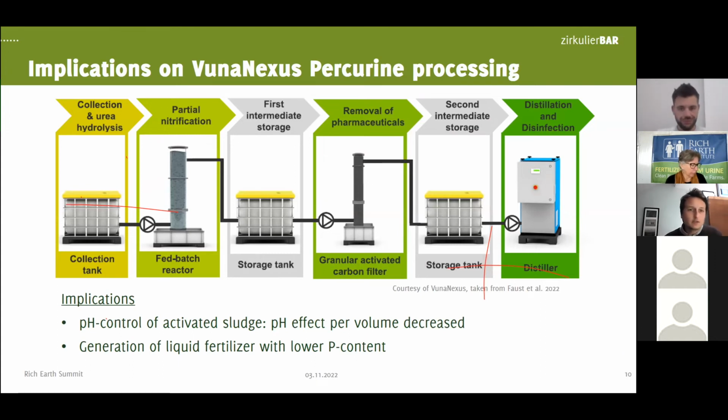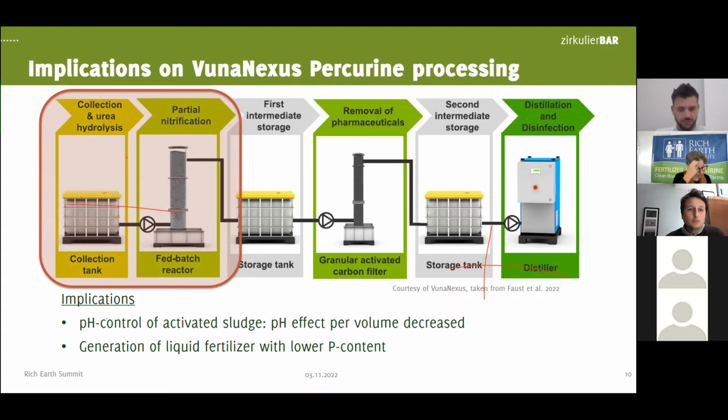Nadège has presented the process early on. It's working with an activated sludge process upstream, and this is based on pH control. The pH range is very crucial on it. Obviously, if we have a resource that has a lower pH, it will have an effect on the control of the process, which we have to find out next year when we implement the urine treatment. If the resource has a lower P content, obviously the product will have a lower P content. These are just two implications that we foresee.